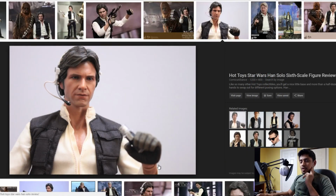Now, here's an image of what the Han before him looked like. Now, this to me is a big no. And thankfully, I had passed on this guy. I had actually pre-ordered him during the late times, and they had re-released Chewie, him, and I think Obi-Wan, if I'm not mistaken. They're all sold out except for... oh, no, just Obi-Wan is sold out. He's still up. Chewie's still up.